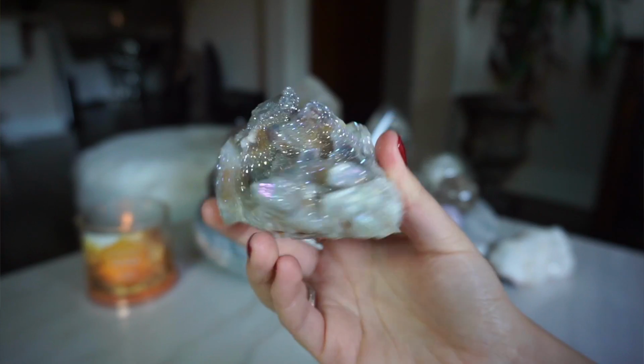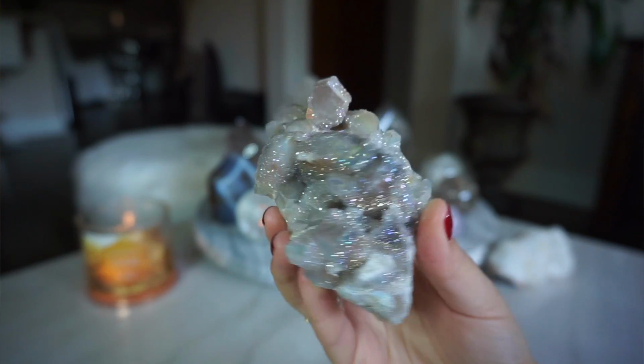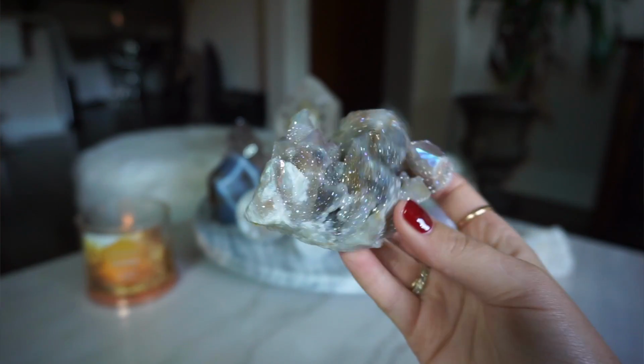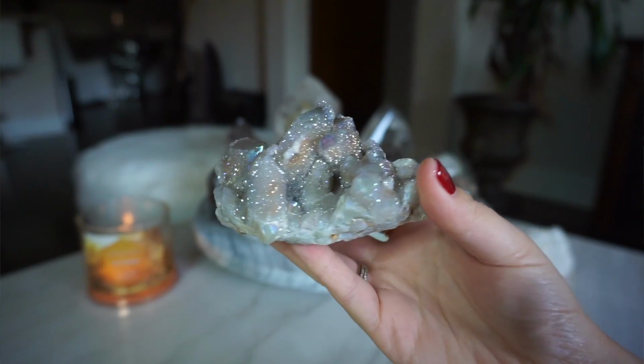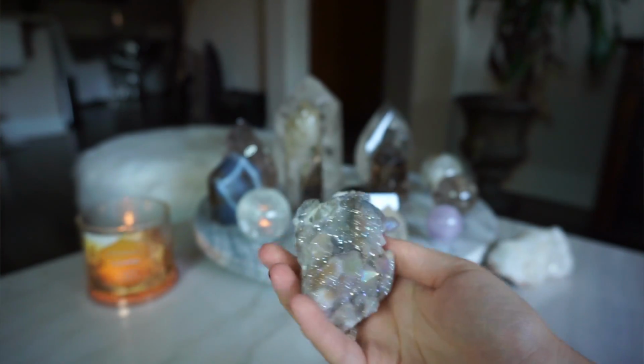Another crystal that I have held on to for so long because it is so unique is this spirit quartz that is aura. So it's more of a gray toned spirit quartz and less pinky than some of the other ones. But it's a very nice size. It has lots of big points on it that really capture that aura flash, and it's a really unique piece. This was purchased at the Tucson Gem Fair in 2018.